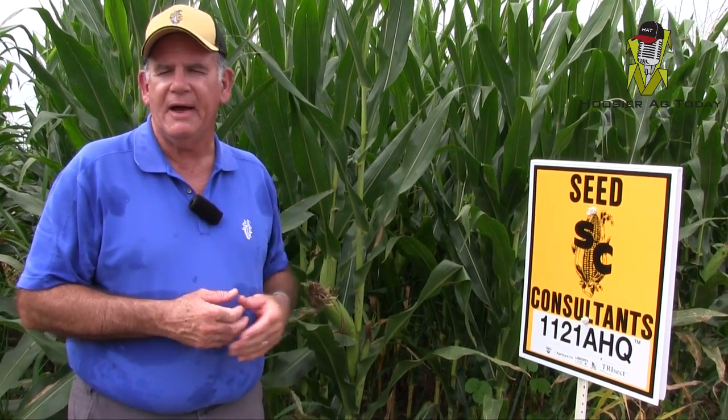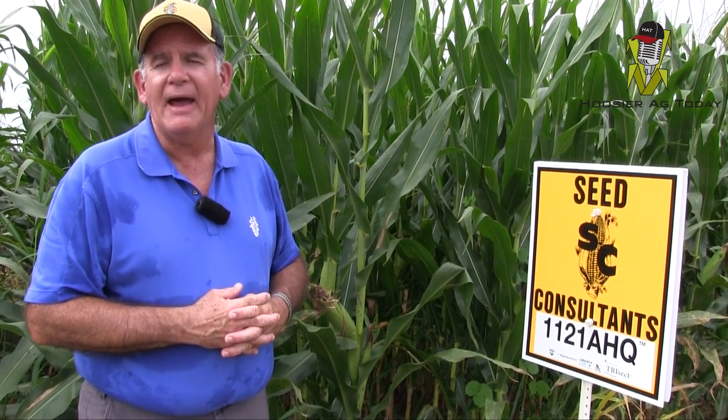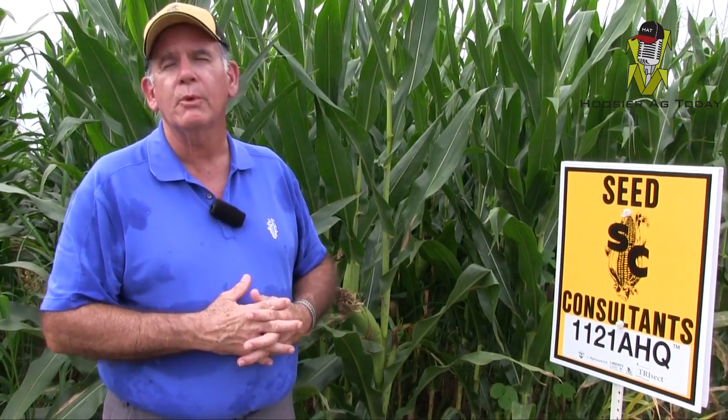Here right now in our research plot, I just want to talk a little bit about diseases. Northern corn leaf blight, gray leaf spot, primarily. In 2014, we had it pretty bad, especially northern corn leaf blight. Some people were able to spray to control it. There's a lot of people who weren't able to. And some of these hybrids that were susceptible to it took their toll on yield, as well as the quality of the grain and quality of the plant itself.